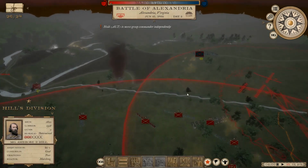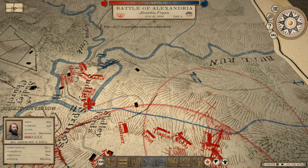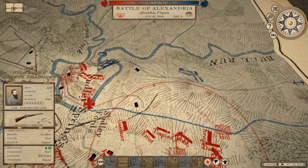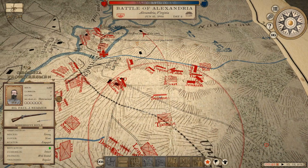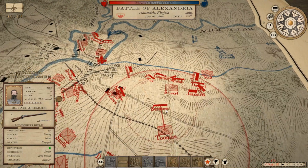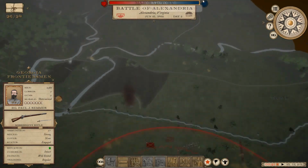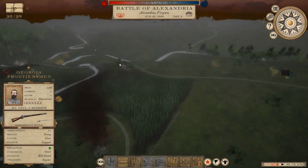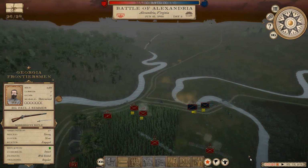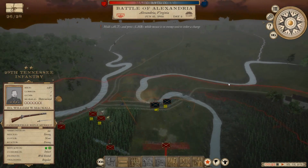We are advancing through the smoke. We are pushing them back. Excellent job, I think. The enemy is retreating. They have finally had enough. So let's mop these guys up, if we can get anywhere near them. It seems doubtful. But that was a nice attack, a nice advance. I think that all went to plan for a change.